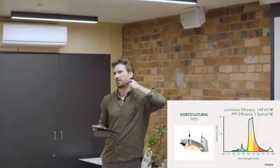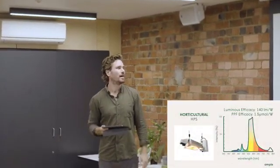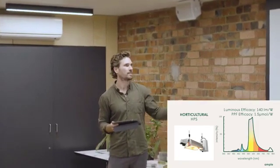And now we get into the horticultural world. So this is traditionally what was used for commercial grade horticulture for many years, high pressure sodium lamps.